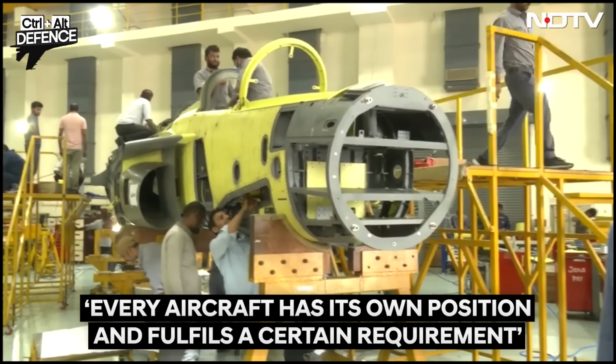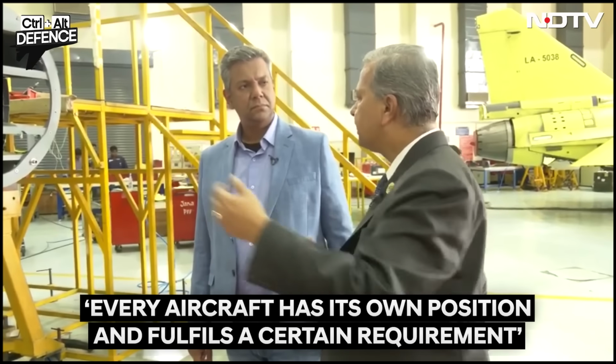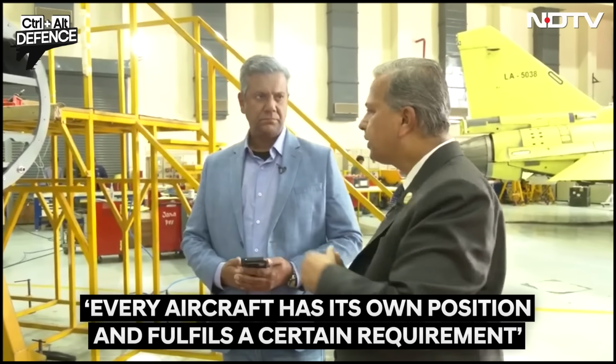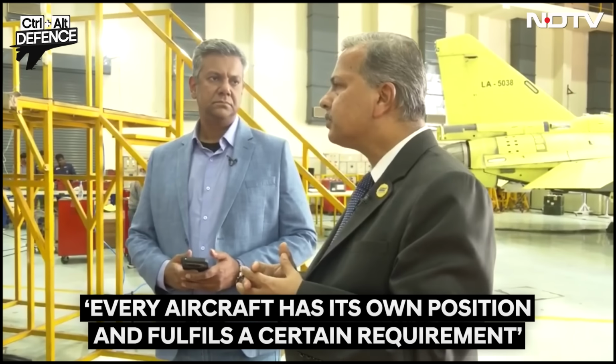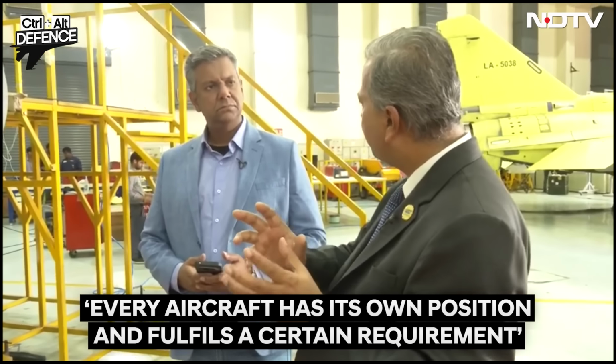You see, any Air Force would have a bunch of aircraft having different roles, right? The Mk1 Alpha fits a certain role, the Mk2 will fit a certain role as a replacement for the Jaguars, and this is a replacement for the MiG-21s, basically the interceptor role. So I think it's a bouquet of aircraft that they would have. The stealth would have its own position and requirement. So I don't think it's a question of this or that. I think both will be required, and in numbers.